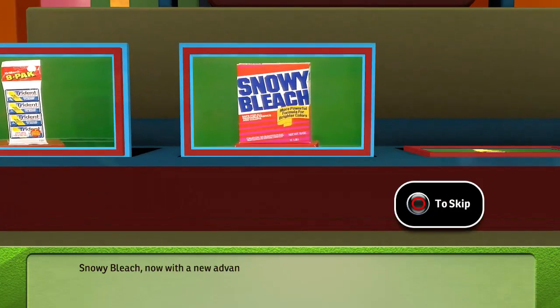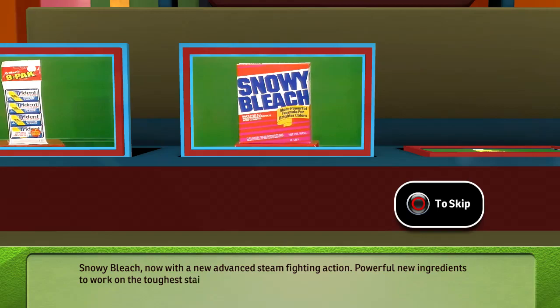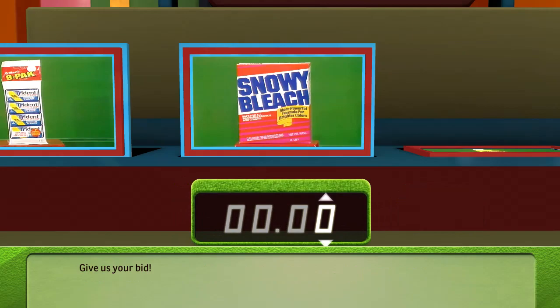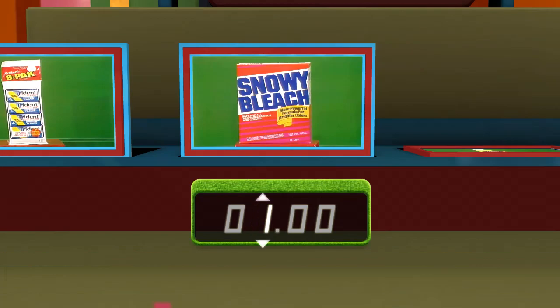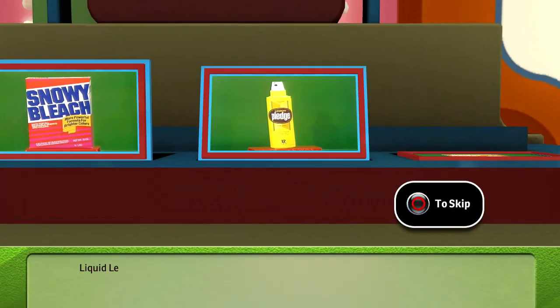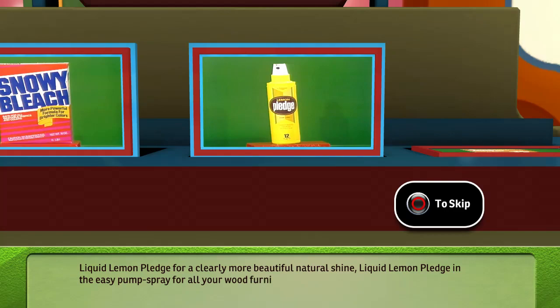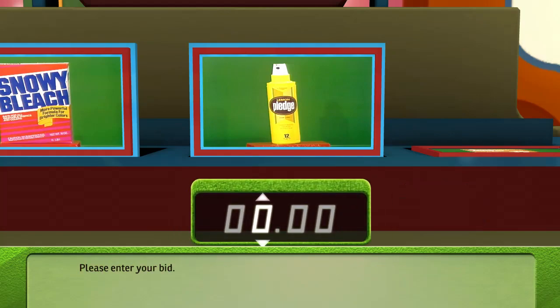Snowy bleach. Now with a new advanced stain fighting action. Powerful new ingredients to work on the toughest stains. New advanced formula, Snowy. Give us your bid. Liquid Lemon Pledge for a clearly more beautiful natural shine. Liquid Lemon Pledge in the easy pump spray for all your wood furniture. Please enter your bid.